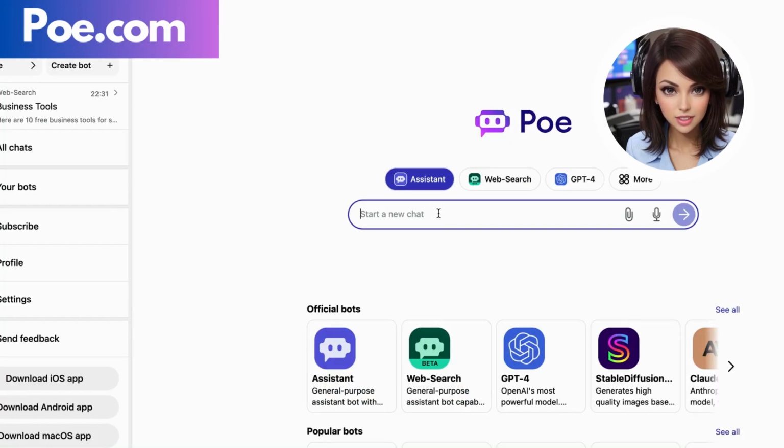5. Poe.com is a search engine that is designed for writers and researchers. Poe.com offers a variety of features that are specifically designed for finding and using information effectively, such as its advanced search filters and its citation generator.